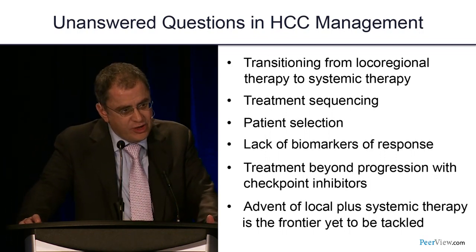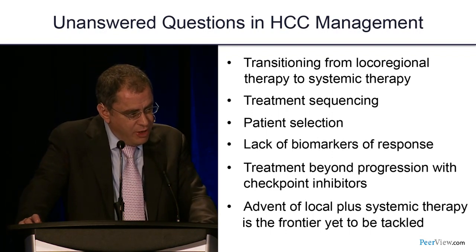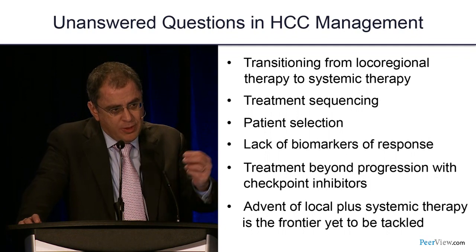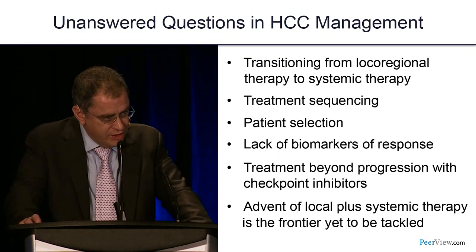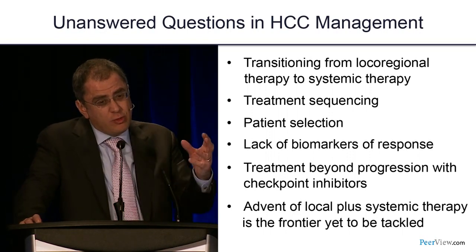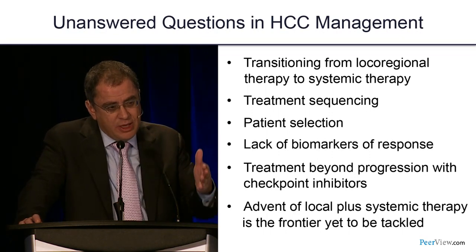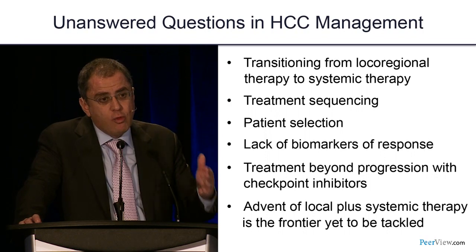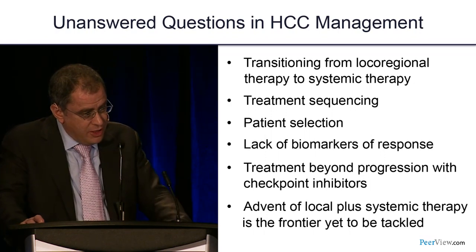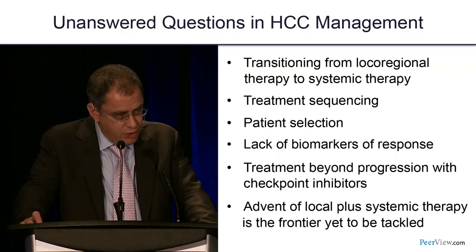And I think this is a very important question, as I asked Dr. Finn in the beginning. The lack of biomarkers for response, we still don't know what they mean. And of course, the selection of the patients, which therapy you will give, as we also asked Dr. Finn in the beginning. The question is about treatment beyond progression of checkpoint inhibitors, or in other words, where will the checkpoint inhibitors end up being? Are they a first-line approach, second-line approach? Will everybody be eligible for checkpoint inhibitors or not? The advent of local systemic therapy is a frontier yet to be tackled in regard to the combination, as we mentioned as well.